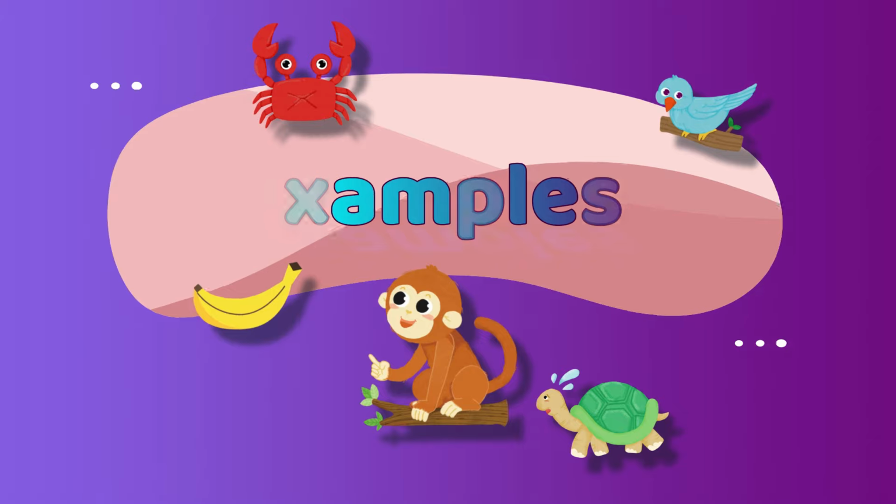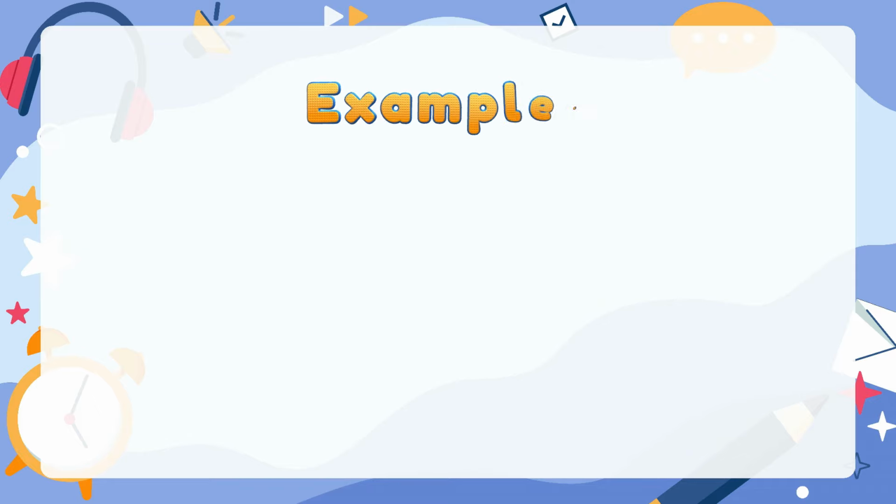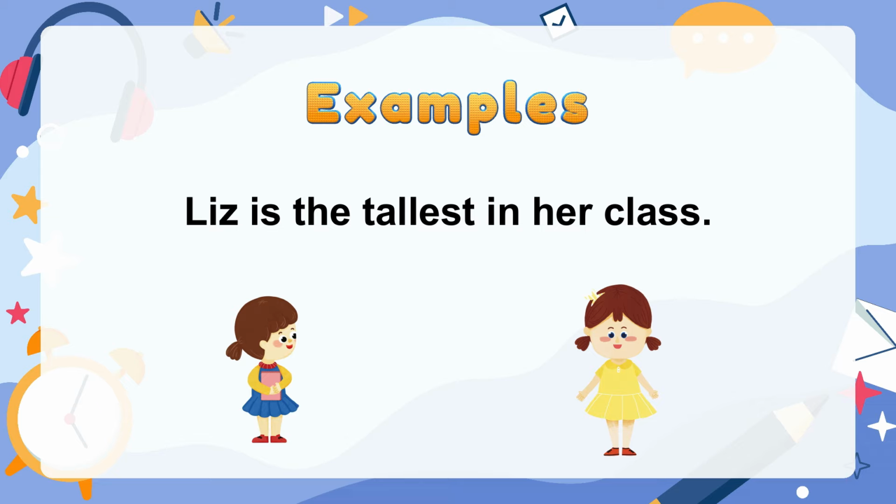Examples. Now let's look at some examples. Liz is the tallest in her class. Tall is used with est. It becomes tallest.